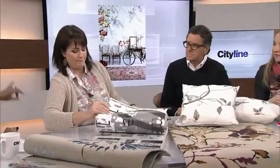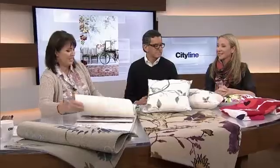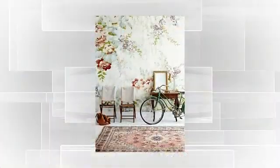Suzanne, we've had this beautiful picture up on our monitor right now. That was one of your picks for one of your favorite florals. Is that a wallpaper? That's a wallpaper. It's actually from a Swedish company, so it's available online to order, but I just love the scale of it. It's kind of got that Bloomsbury look, very old-fashioned, but the scale of it makes it feel so modern. This is actually going to be in House and Home in an upcoming issue. That is gorgeous. It is fresh and light and airy.